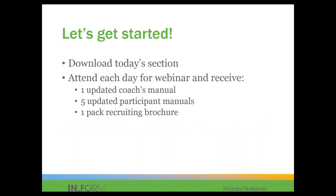Let's get started. First thing is we'd like for you to download today's section. Every day you will get the portion in a PDF format of the coach's manual so that you can follow along and you know which modules we are covering. Go to your panel, open the handouts section, and you'll see a PDF already set up for you. It includes today's program overview of the coach's manual, including module one as well. Click on that so you can follow along with us as we go through the coach's manual.